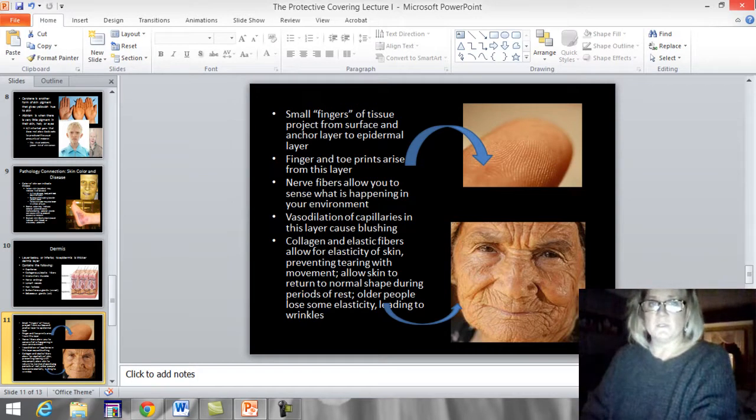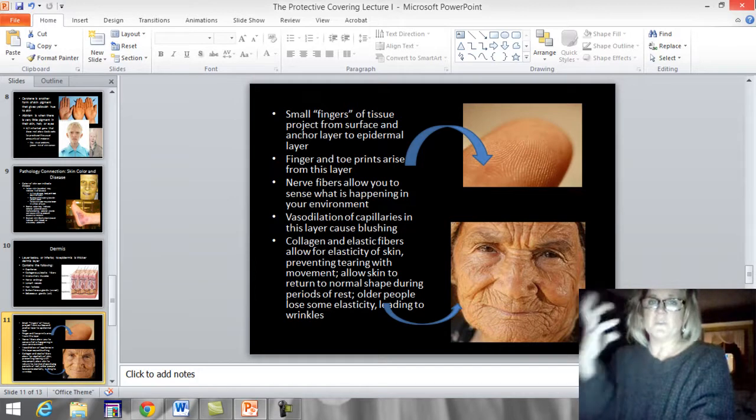then that came out wrong because it makes it sound whatever. But when you blush, that's where it's coming from, that vasodilation in that dermal layer.